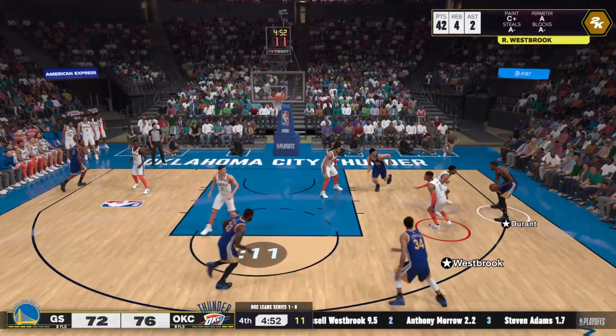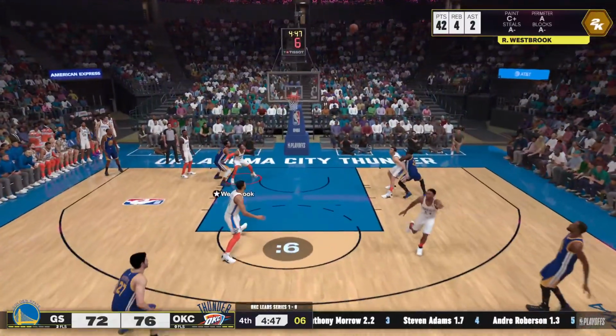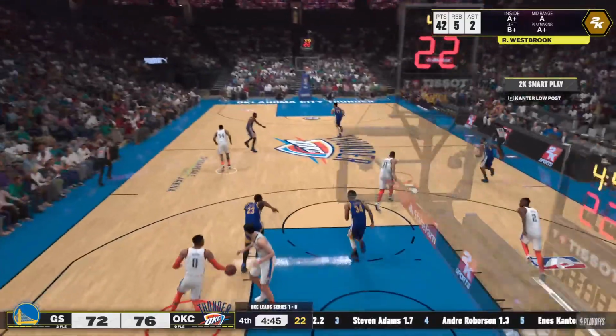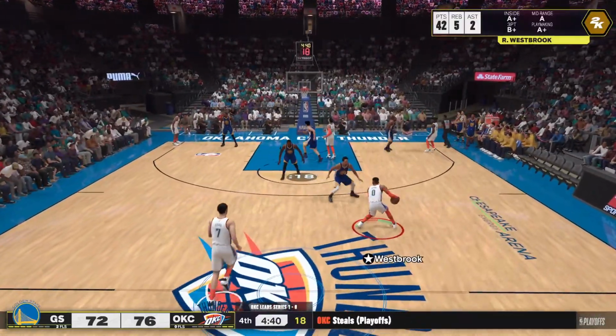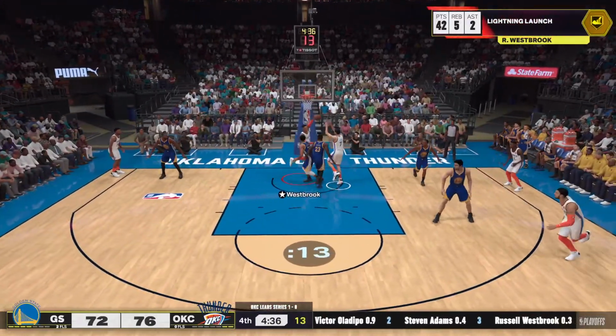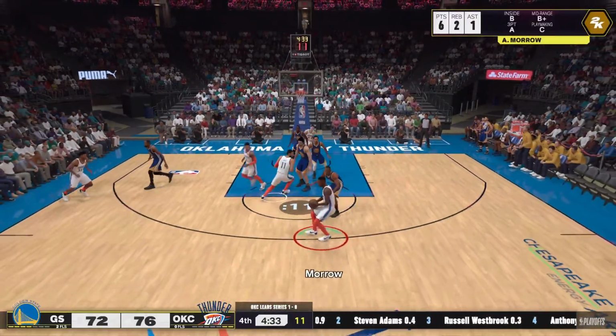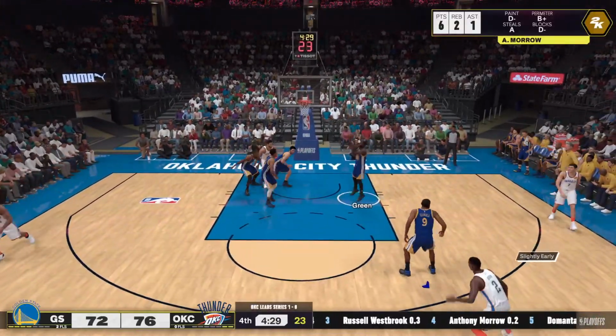KD on the wing. Fires for 3. Russell Westbrook with the rebound. Well, he had 1 3-pointer in the first half, but so far in the second, he's come up with goose eggs. Pass to Ilyasova. Here's Morrow. Takes a 3. No good on that one.